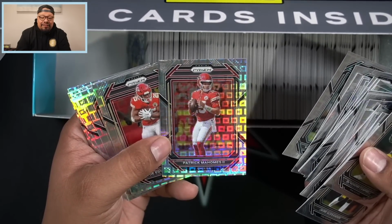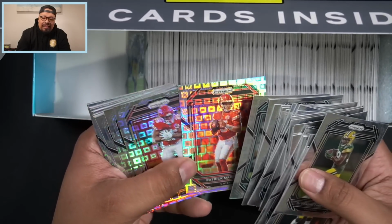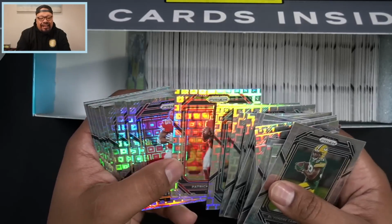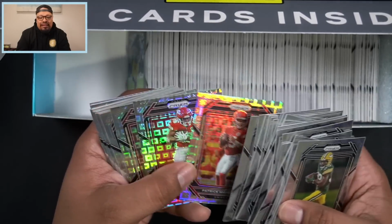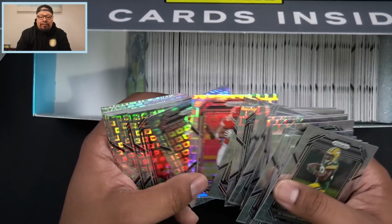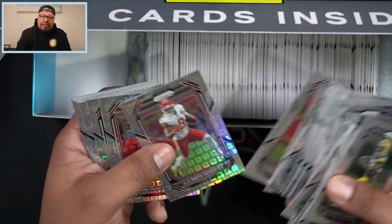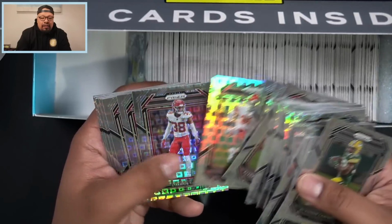Patrick Mahomes, there he is, 15. We're looking for 15. That card looks sick. 93. Okay, so no jersey number on the Patrick Mahomes, unfortunately, but it's still such a beautiful card. If you SGC slab this and it comes out a 10, what do you think? 50 bucks, maybe? 50 bucks, 60 bucks? That's not too bad at all.